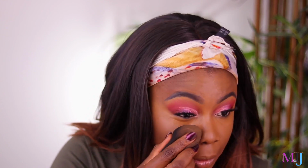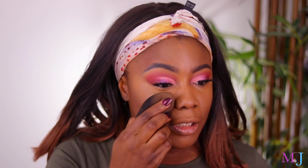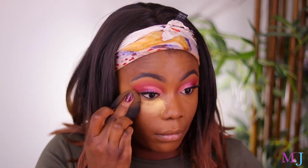Let's try this out. Oh, I was gonna tap that. Let me still blend it anyway, because usually I go ahead and blend my concealer one more time with a sponge before I set my powder, but I didn't see any creasing that I needed to straighten out. This shade reminds me of the Sacha Buttercup. Yep, it does.